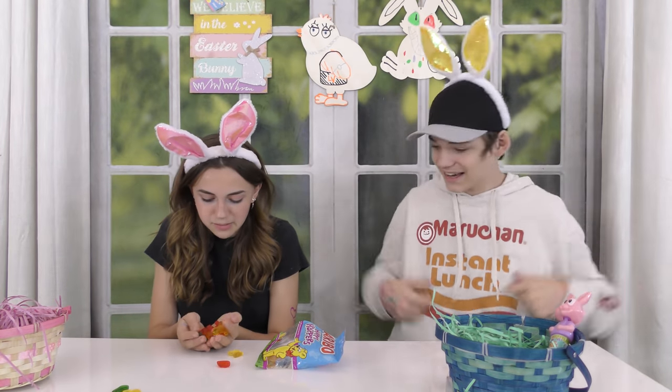Okay, so we have bunnies and carrots. And they're just Haribo gummy bears, and they have glitter on them now. Wait, so there's no chicks? Oh no, wait. No, there's none. Let's go, bunny game. Bunnies and carrots. But they're still yummy, so.